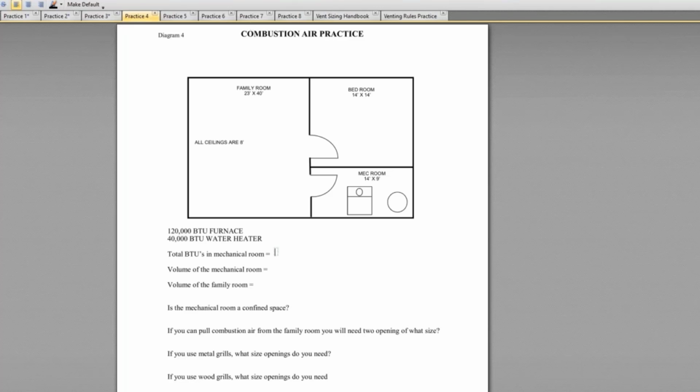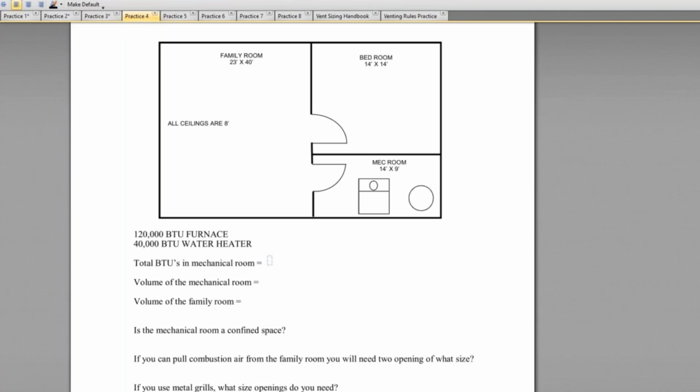Okay. Number 4. Diagram number 4. So 120 BTU furnace added to 40,000 BTU water heater gives me the 160,000 for the first part. Volume of the mechanical room, I got 1,008 cubic feet. 14 multiplied by 9 multiplied by 8. Okay, very good. 14 times 9 times 8.